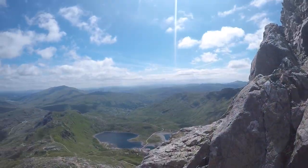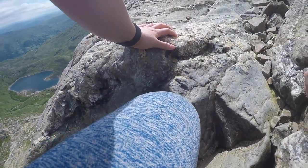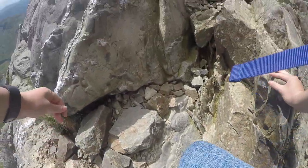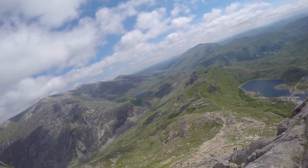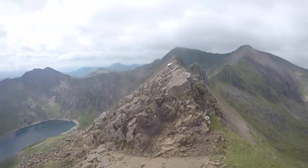Now, sorry, the quality is quite poor. I do apologise. It is a 5-year-old GoPro, but I hope to give you a real insight of what it is really like and how dangerous this can be if you are not an experienced mountain climber. I wouldn't advise this track for novice walkers or if you have a fear of heights.